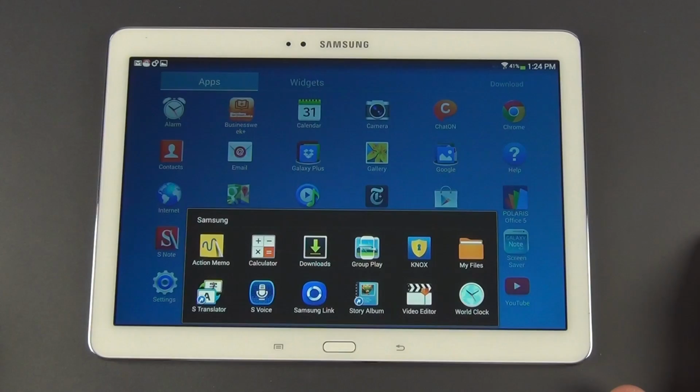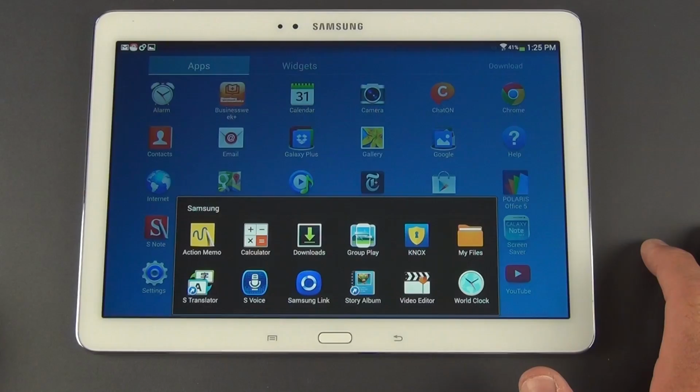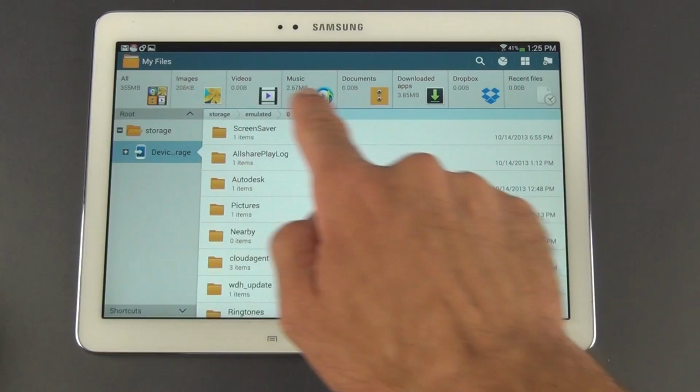You also have Knox, which is a security feature which works best in an enterprise environment. We also have My Files, which has been really enhanced for the tablet setting. So here you can see everything broken down by the category of files, and you can quickly navigate them through this list view. So it works pretty nicely.